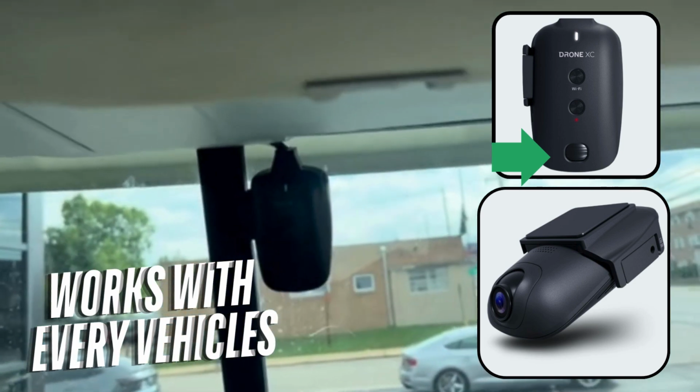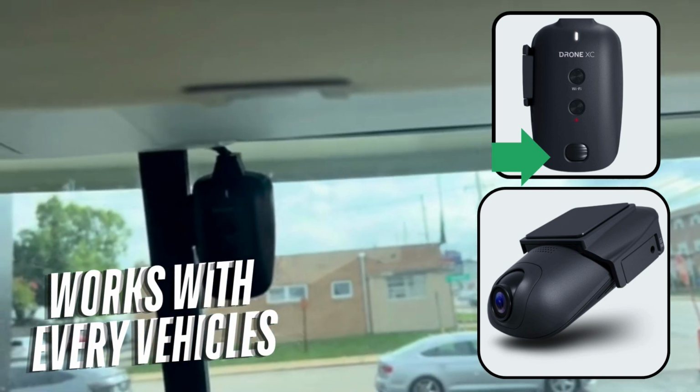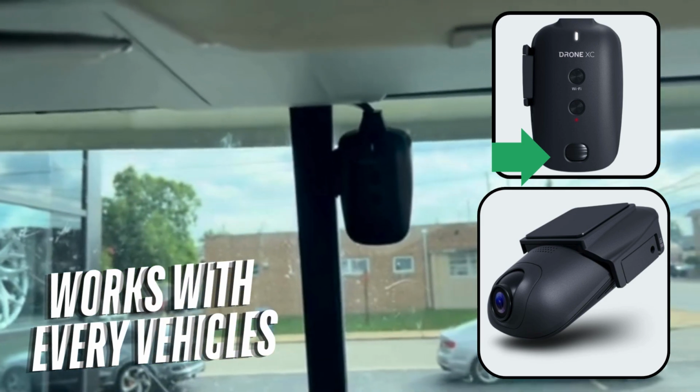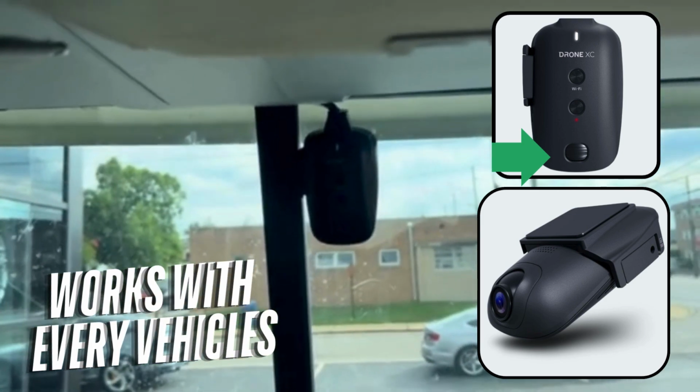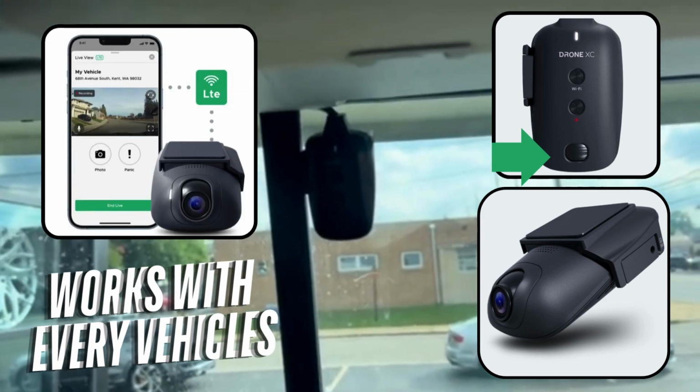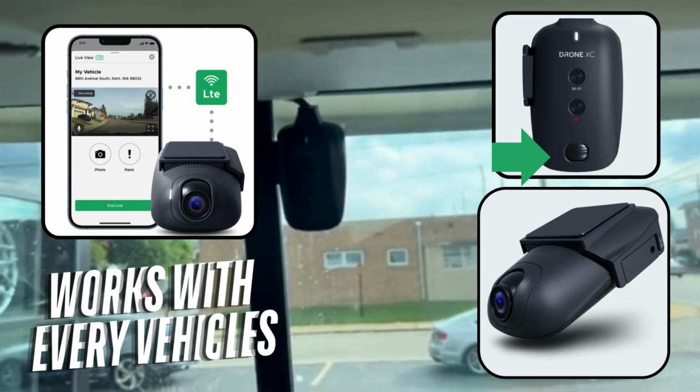The way that it works, it has motion. So if the vehicle's parked and someone walks in front of it or hits the vehicle, it'll wake up and start recording. You can actually go on from the app and view the video in real time. So if your vehicle is parked, you can get an alert. You can see what's going on with it.